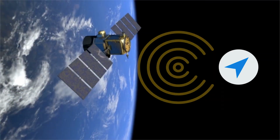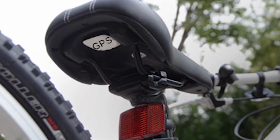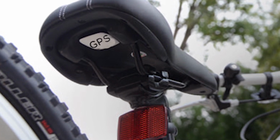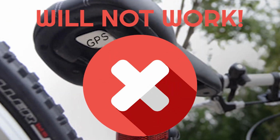In order for a GPS tracker to work, the GPS signals need to reach the GPS satellites quickly and reliably, satellites that are 12,000 miles away. Everyone wants a tiny device placed in a concealed location on the bike, like under the seat, or in the seat post or handlebars. But it simply will not work.